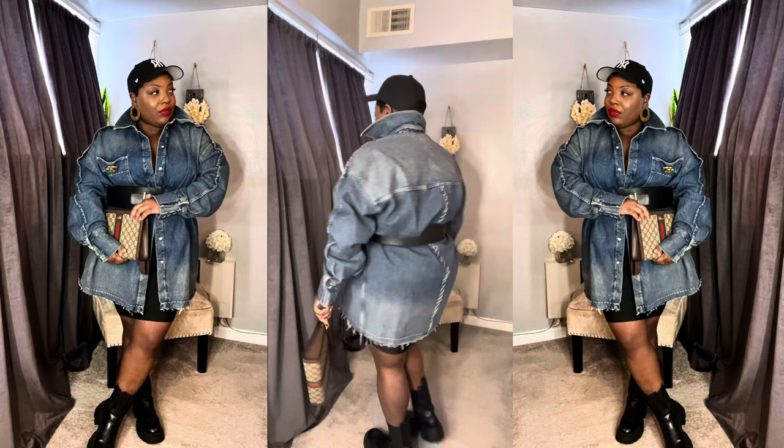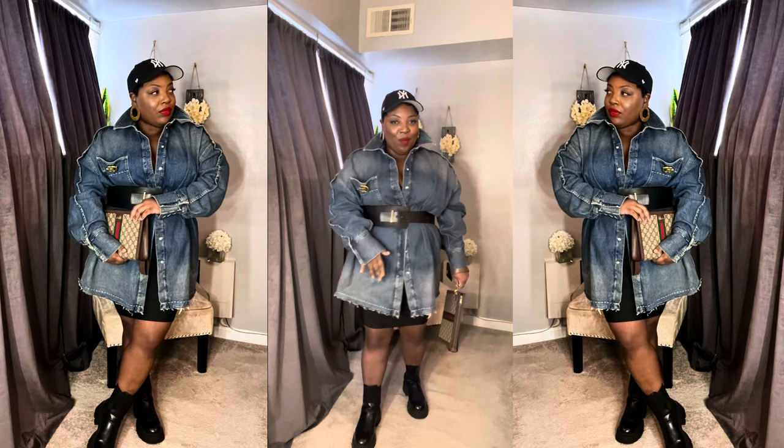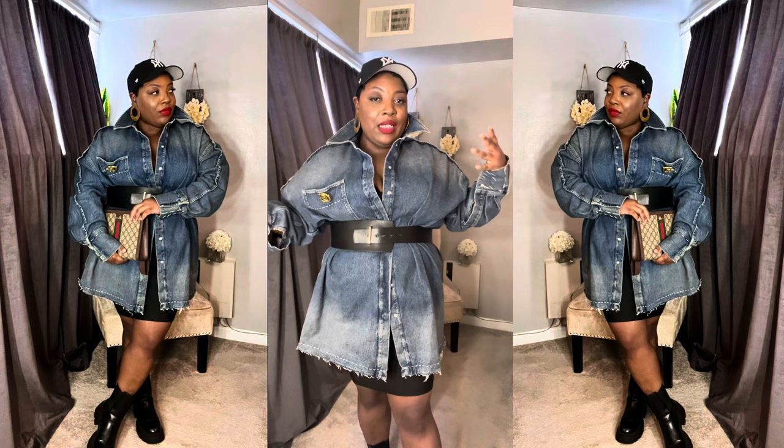Y'all need one more spin? Let me get y'all one more spin. So let me know in the comments, what was your favorite look? Okay, this is old. The denim shirt is old from Zara. The belt is old from LP. They don't have it anymore. But this is an easy look that you guys can recreate.